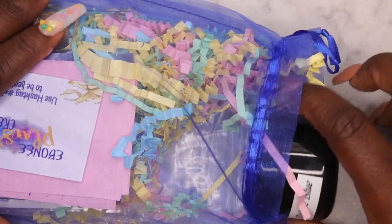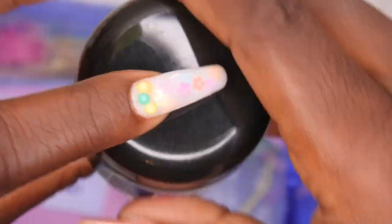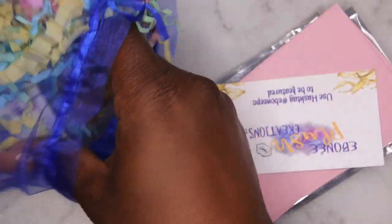So the first thing I'm greeted with here is the acrylic that I saw, you guys, that I was super excited about. So I'm gonna come back to this in just a second. I want to go ahead and show you all the nail art that I got first, okay? So I did order some nail art items. Let's go ahead and get all of these out, okay.